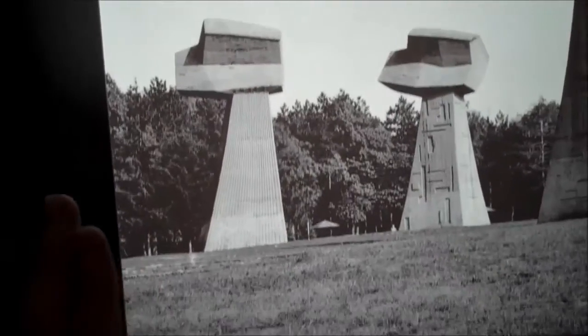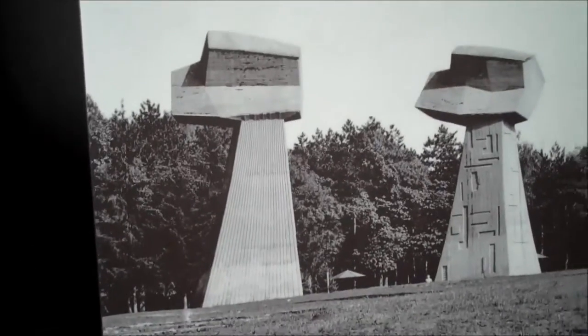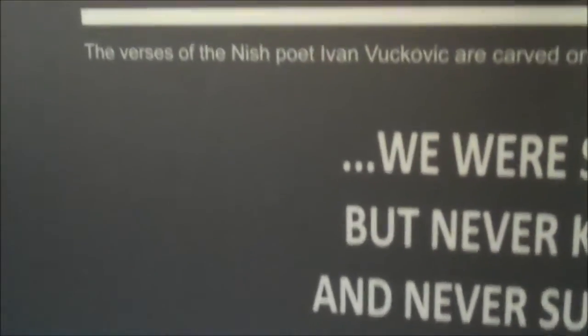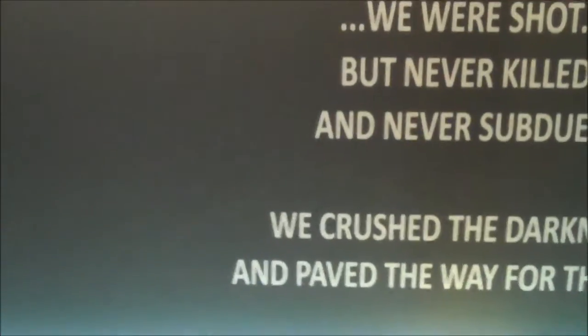And these three fists are what I saw yesterday at the park. They installed this to commemorate those who died at camp and those killed in the concentration camps. The Serbian poet Ivan Vukovic carved on the frieze of the monument on Bubanj Hill: we were shot, but never killed and never subdued. We crushed the darkness and paved the way for the sun.